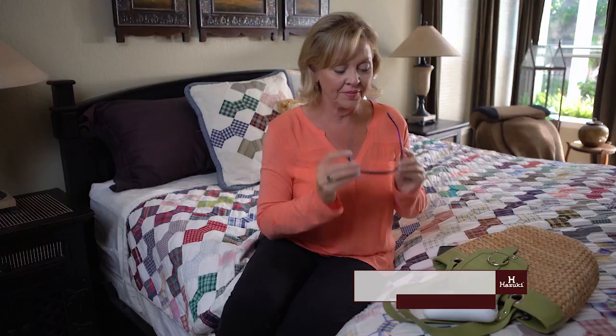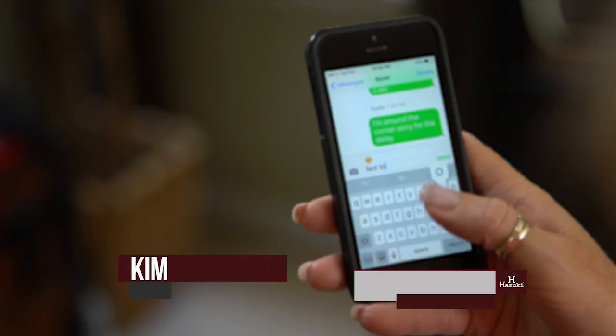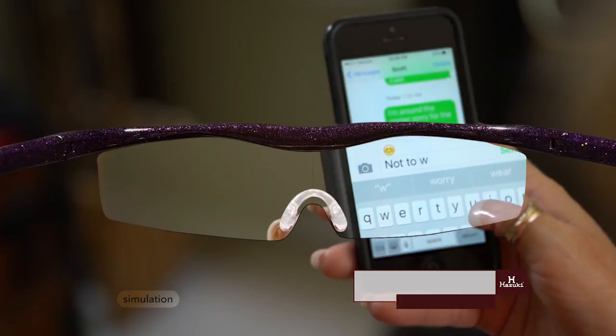I really like my Hazuki glasses. The very first day I got them, I put them on and everything was so clear, so vivid and detailed. My texting doesn't even need auto correction. Another thing that I love is when I look down, they don't slide down. They stay put. I really like them a lot.